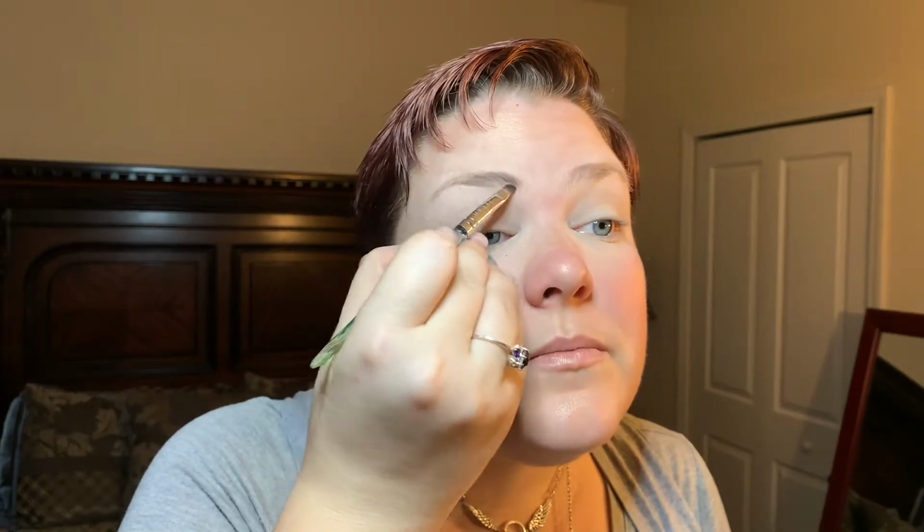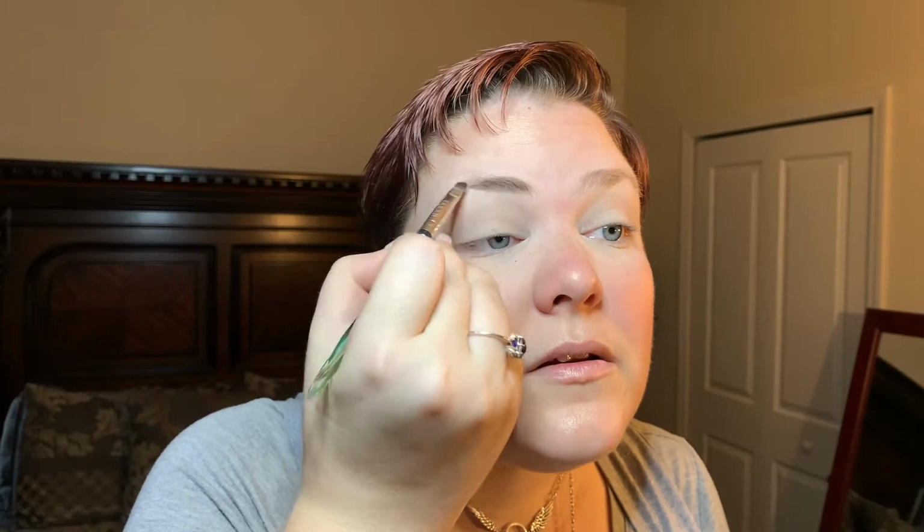And I just fill in lightly my brows. I don't create a weird outline for them. I don't go outside of where they are. I try not to make it too dark or change the shape in any way. I just want to change the color so that it matches my hair.